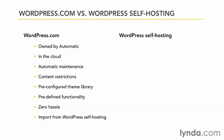Now let's look at WordPress self-hosting for comparison. A self-hosted WordPress site is managed by you. That means that you're responsible for buying a hosting package or having a server up and running, and you have to keep up the maintenance of that server and pay whatever bills come with it. A WordPress self-hosted site is therefore also maintained by you. So if anything goes wrong, you're on the hook for it and you have to fix it yourself, or you have to hire someone else to do it.